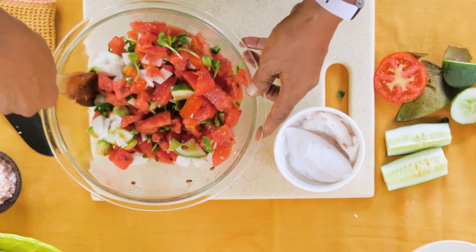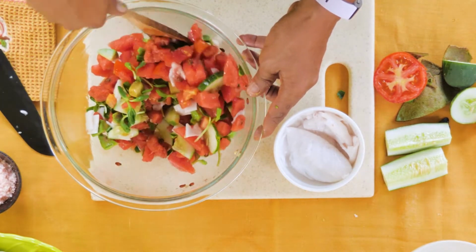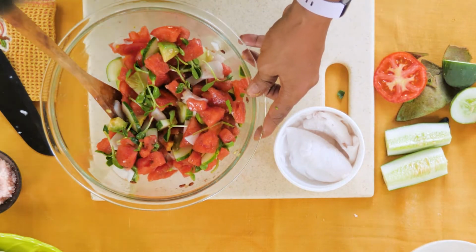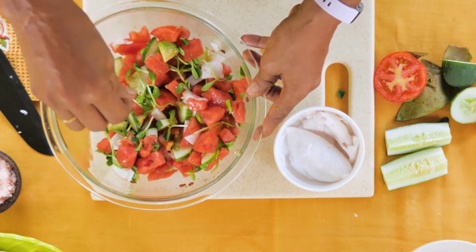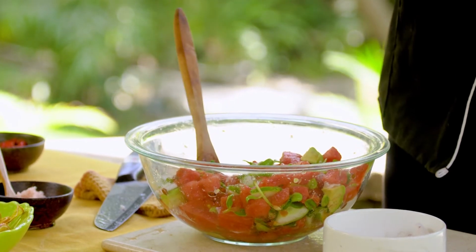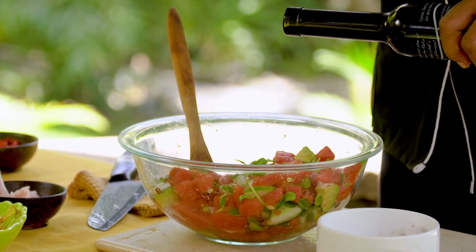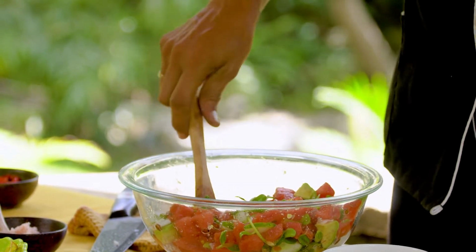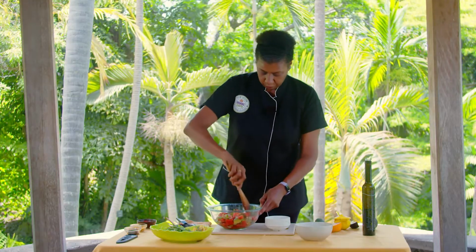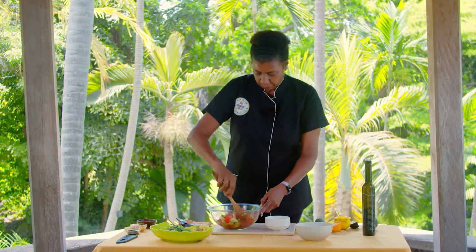So this cooling salad is something that you can add a little bit of salt to just to make it pop. And a little oil. The oil is actually to lubricate everything so they congeal together well, and it makes it easier for it to move around and mix well. But you only add in like a little teaspoon of that.